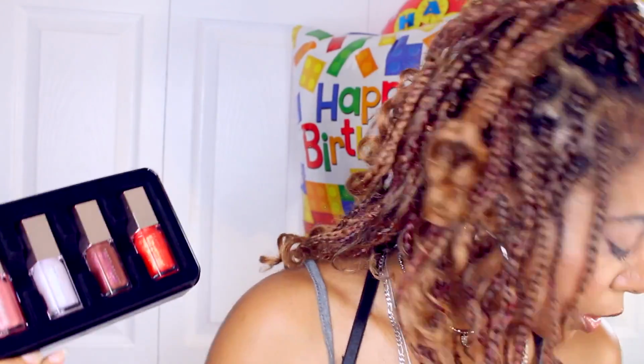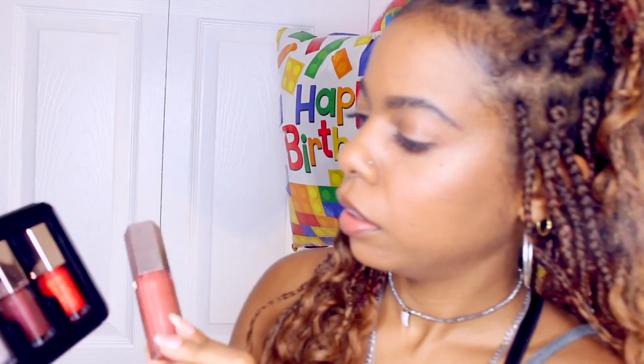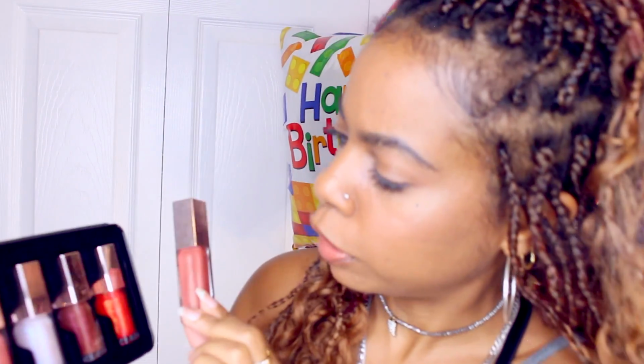But yes, I still want the body lava and, oh, what is it called? It's called Bomb Baby 2. There's another one called Bomb Baby, and this one has a mini pink gloss in it. So this is the full size next to the small size.